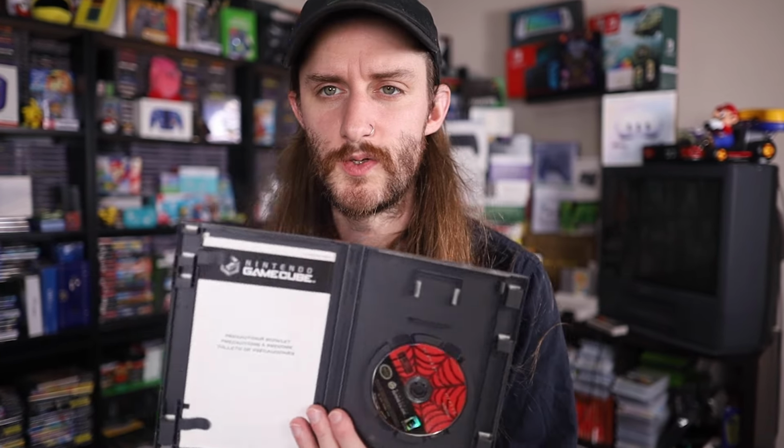We've got Spider-Man here for the GameCube. It is missing the manual, which is kind of a bummer, but that is okay. Then we've got Enter the Matrix. Again, this has both discs, so that's at least a good sign. Hopefully everything works here. We've got Wolverine's Revenge, and this one is complete, which is totally great.